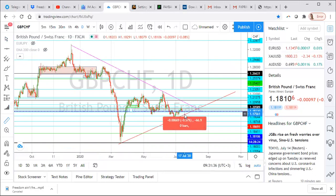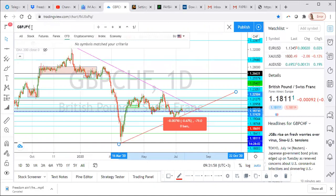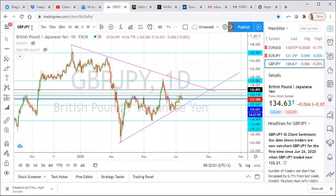Same drill on GBP CHF. So I'll do 80 pips on GBP CHF on a sell. That's what the charts are telling me. GBP JPY, 130 pips.